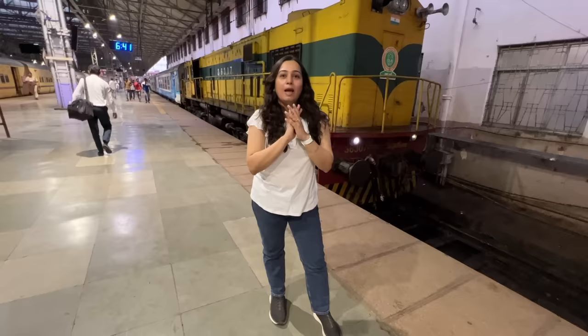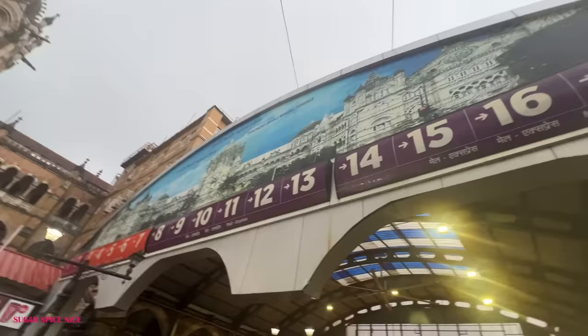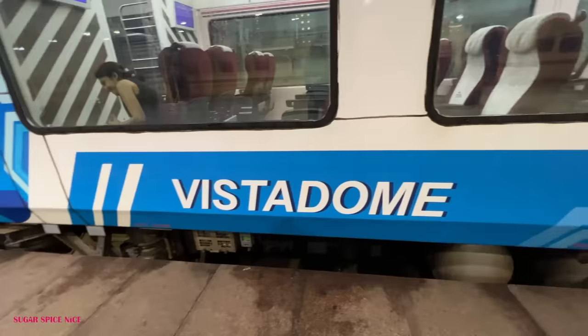Sugar Spice Nice. My name is Shweta and in this video I'm actually taking you with me to Lonavala. It's going to be a very different Lonavala journey because for starters I'm going by train and it's not just a regular train, it's a Vistadome Express. So come on, let me take you with me on this journey.